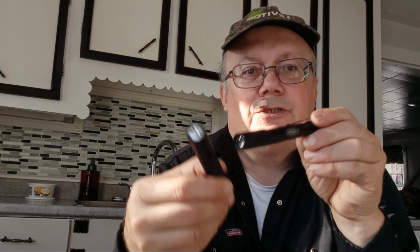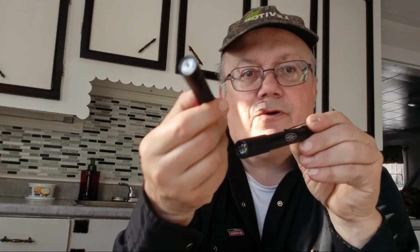Another version that I have is these ones here. This is Police Security brand. This one here has the option. The end of it slides out, slides in a little bit, and it goes from spot to flood. This one is more of an area light, whereas the Milwaukee one gives you more of a projected beam.